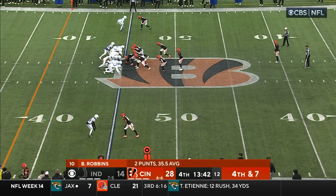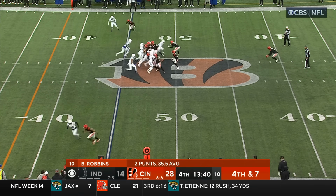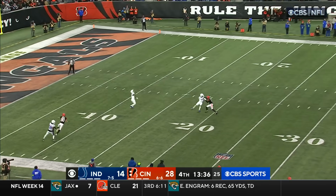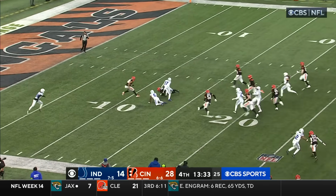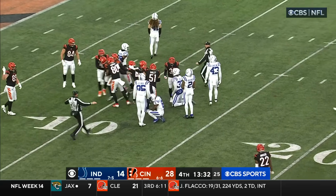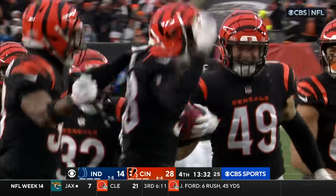Well, this will be the 3rd punt for Robbins. McKenzie calls for the fair catch. He runs into his own man. He fumbled the football. DJ Ivey fell on top of it.